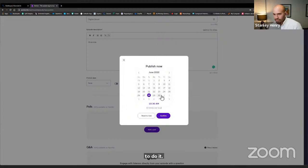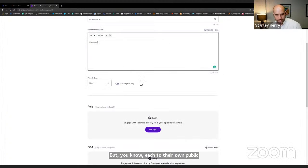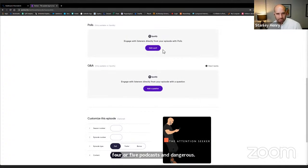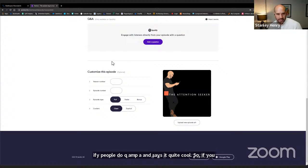Publish date, so you can pick a date you want to publish it, so you can schedule them, which is cool, because you might record 4 or 5 podcasts in a day. You might back them up. Polls, so you can add polls. That's the thing on Spotify people can do, and Q&A. So those are quite cool. So if you want to do that, have a look into them. But everyone knows sort of what a poll and a Q&A is.